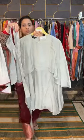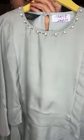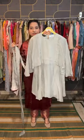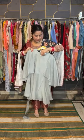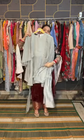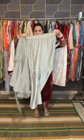Main aapko ek closer look deti hun of the work given on the belt. So that's the work we have given on the belt. That's the look given on the neck. And that's sort of a cape look, cape sleeve given. Cape-like illusionary sleeves hain, aap dekh sakte hain. That's how the sleeve looks. Organza ka fabric hai, andar iske lining bhi hai. So aapko uski bilkul tension nahi leni. It's not sheer at all. In the yoke area, there is lining. And that's the garara. That's the look of the garara. Bahut smart piece lagta hai.